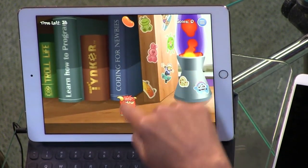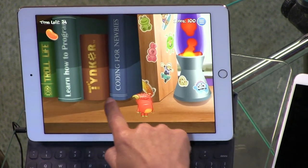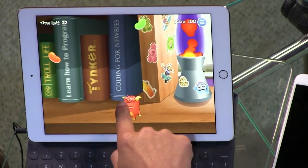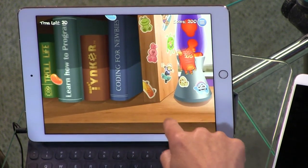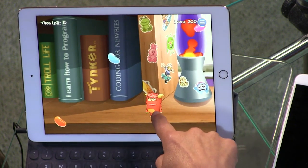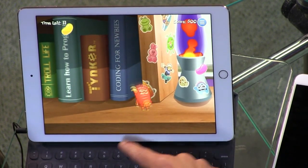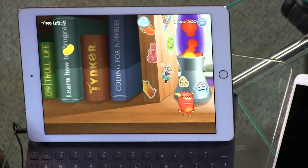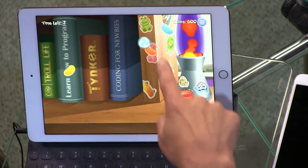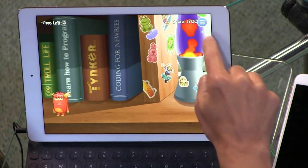All right. Swipe my character to jump? Oh. So now there's just a little bit of a break time. Oh, now I get it. These guys have really spent a lot of energy in, by the way, notice the books behind you. Troll Life, Learn How to Program, Coding for Newbies. These guys have spent a lot of energy, and this, by the way, Tynker is used as a curriculum in a lot of schools because it can be self-directed.